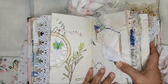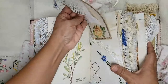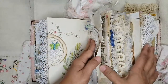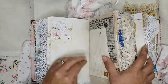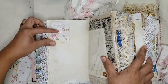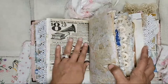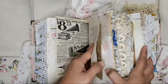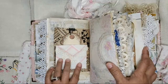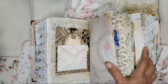Here's another handkerchief pocket, and I made a tag with some fabric. A little tea bag envelope with a little card in there. Has some fabric and some lace. Some vintage pages. I think that's a Sears catalog, I'm not sure. Here's a little, I took a hanky and I made little envelopes, but they don't have nothing in it.